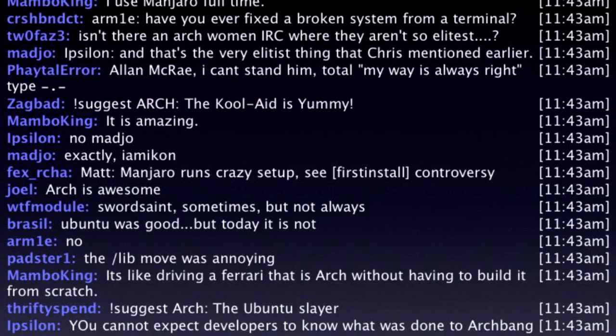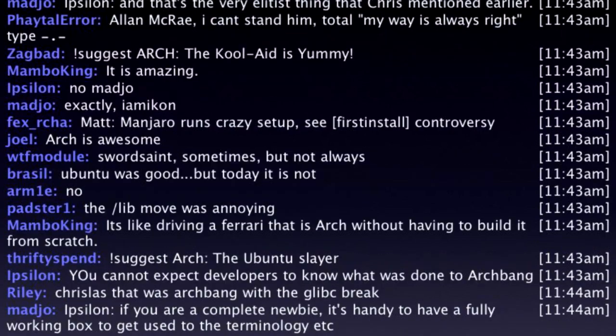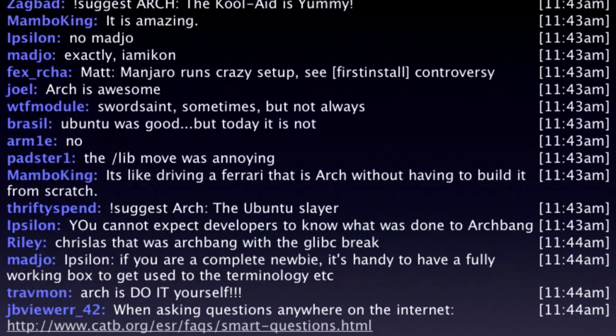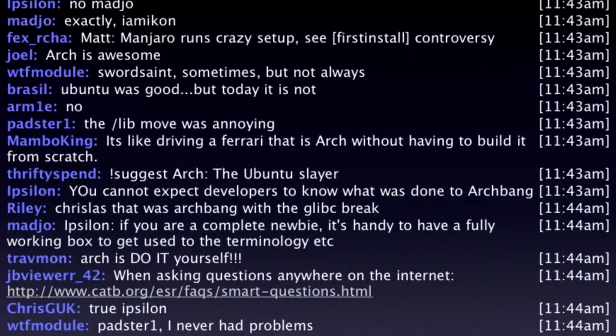This would be something interesting to play with. Sword Saint says you can replace Arch derivatives with meta packages on the AUR to set up the desktop. Oh, yeah, that's interesting. Riley points out, Chris Lass, it was Arch Bang with the glibc break. Also, people have mentioned to me that during the transition to systemd, people that were using Arch Bang were caught a little flat-footed. Sure.